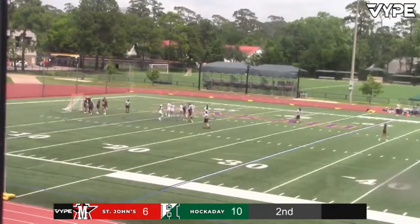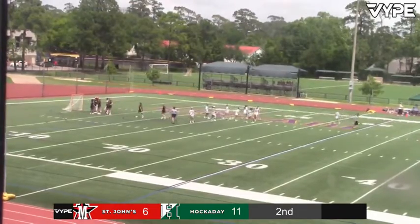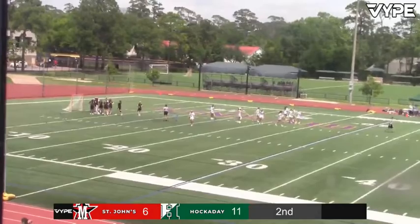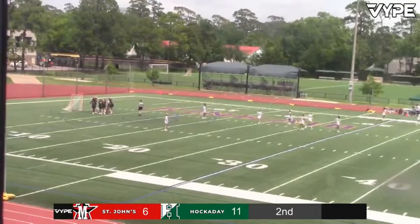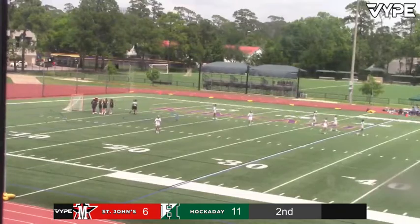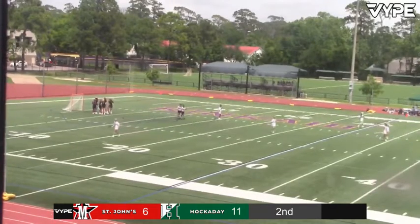If you watch the stick work on these free positions, where you really want to be shooting from is directly over your head. Because if you're shooting from your right or your left, the defenders coming in from the eight are going to get a stick on your stick. But if you can position the stick directly over your head and get some power on it, it's very hard to stop.